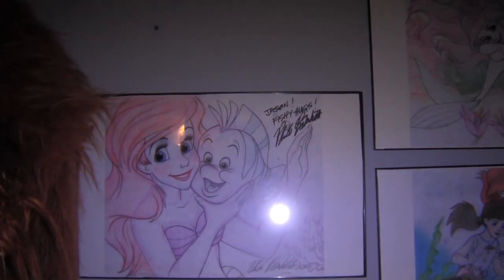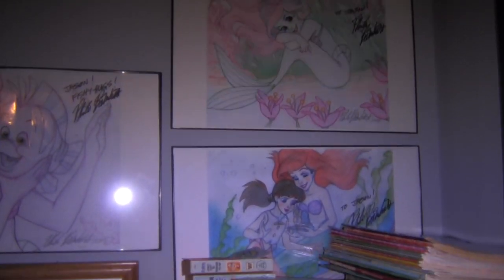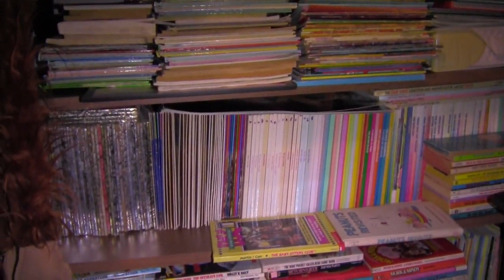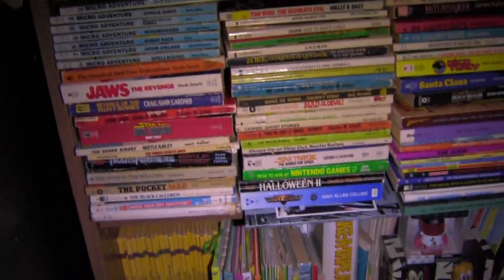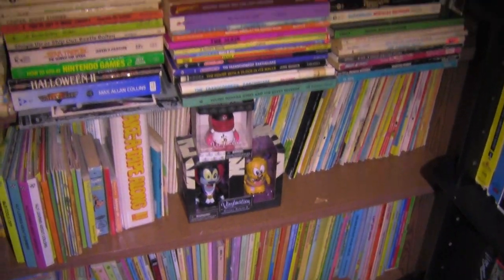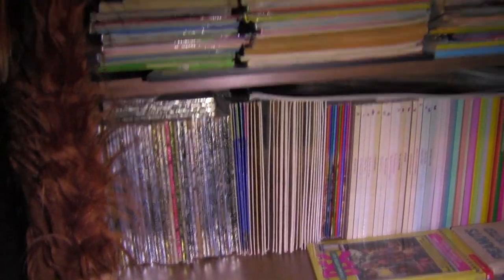My Philo Barnhart drawings. He was one of the key animators on Little Mermaid, and I got some drawings from him. And these are all kids books, collector, like movie novelizations and stuff. A lot of kids books. I keep buying unique kids books. I have a list of stuff that I already own, so when we go out shopping I flip through the list to see, what do I have? Do I have that one? No, I don't. We're getting that one.